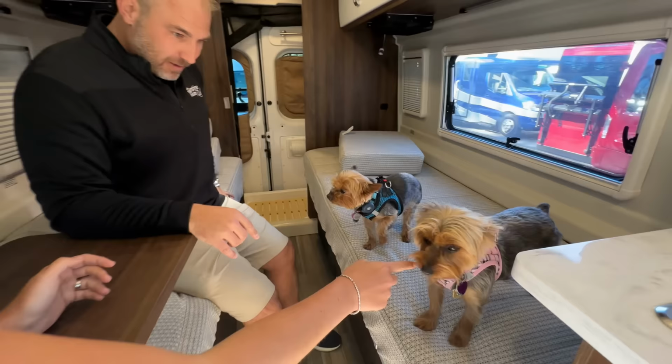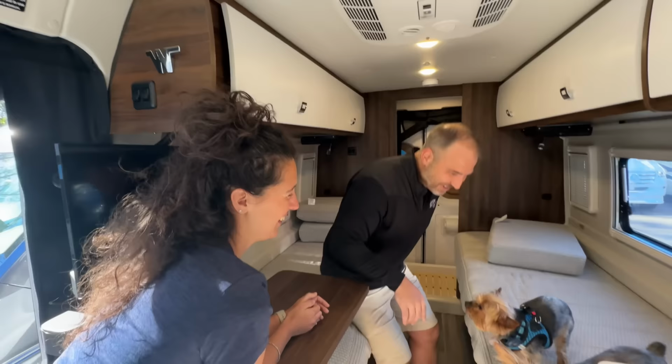This is where the dog lovers are commenting down below. I love Yorkies, and then the other people are like, "Get on with the van tour." You're right, you're right. But look at this kitchen.